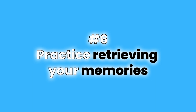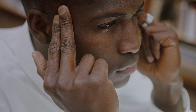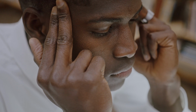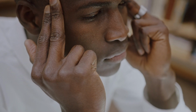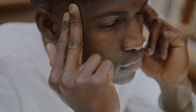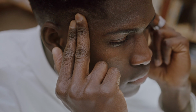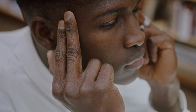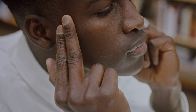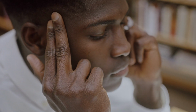Number 6 is to practice retrieving the information from your memory. So this is how it was explained to me many years ago. The first time you retrieve a memory, it travels down a short road in your brain called a neural pathway. Every time you recall that same piece of information, it gets easier for that memory to travel down the same pathway. So self-testing or quizzing is one of the best ways to practice recalling information. It can also be useful to create your own mock exam, or if your professor uses a test bank, to go over those questions multiple times.